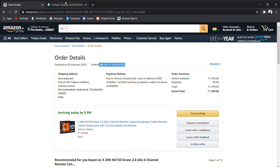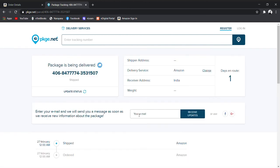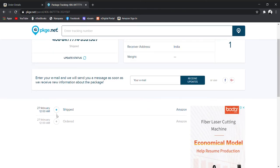Go to the tracking page. Paste it here. Enter. Okay. And you can see the details of your package. And here it will show your order details.